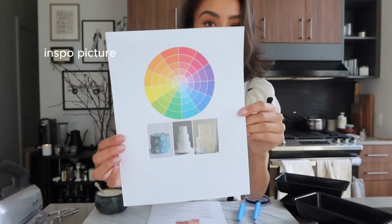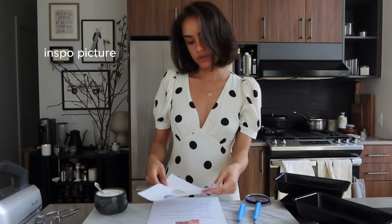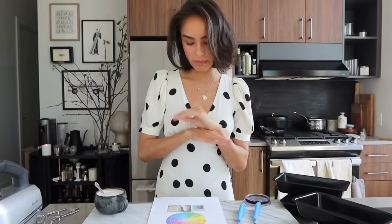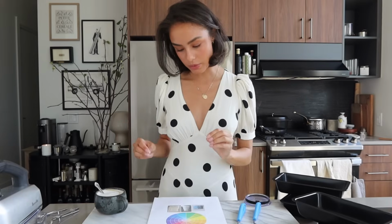Each individual cake will have a little flower on it. So this is kind of the inspo images that I pulled. I'll also put them on screen so you can see them better. But I'm thinking about doing a blue cake with white icing, and then icing flowers over top.